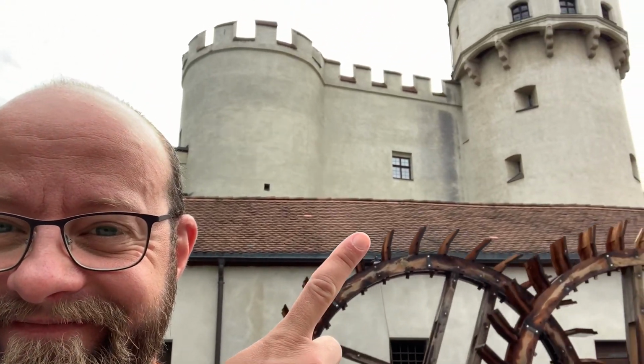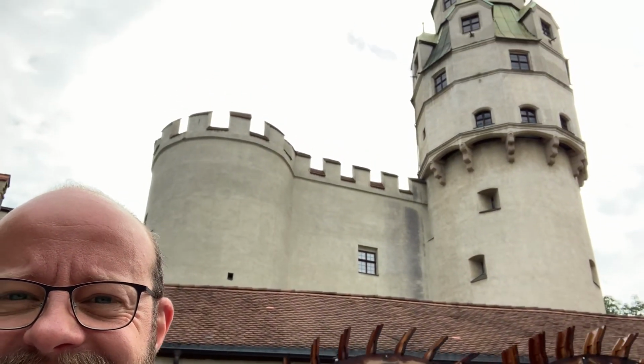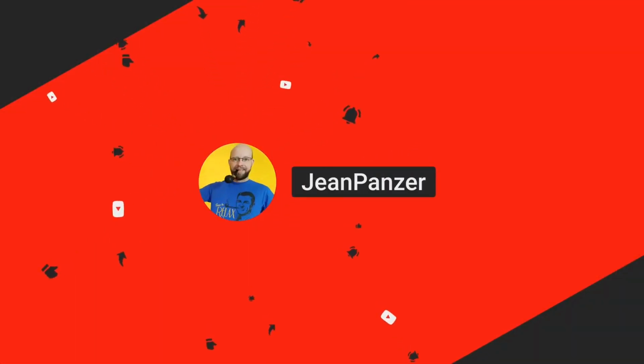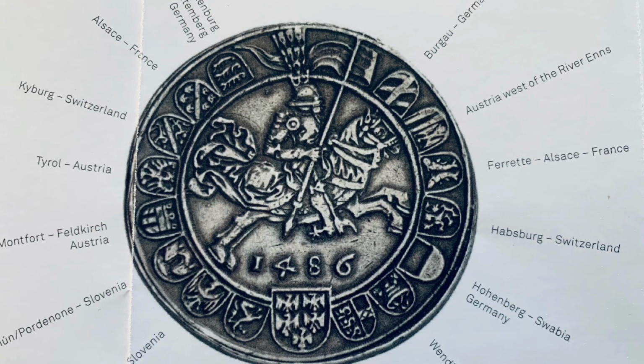Where does the American dollar come from? Yes, right, from Austria, of course. The Mint in Hall in Tyrol was the birthplace of the thaler and the dollar.